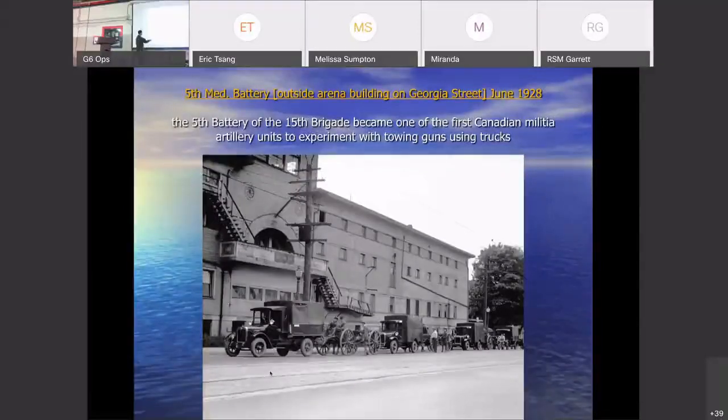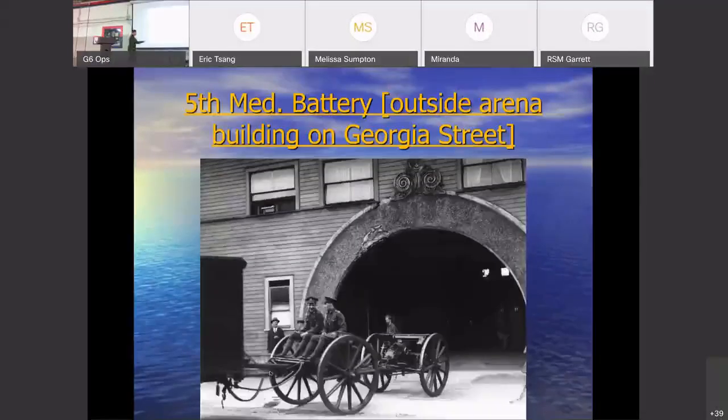Here's a better picture. The 5th Battery of the 15th Brigade became one of the first Canadian militia artillery units to experiment with towing guns with vehicles at that time, right? The same picture is just taken at a different angle. Here they are coming out of the armory. This is the limber. You can imagine it wasn't a very sweet ride. No shock, wooden and iron wheels, sitting on just a seat, holding on, on cobblestone roads, going all the way up from downtown to the P&E. Okay?